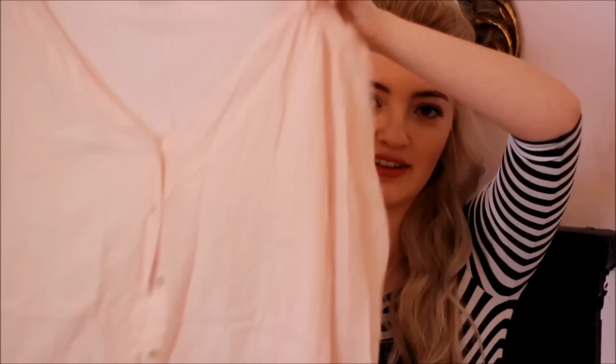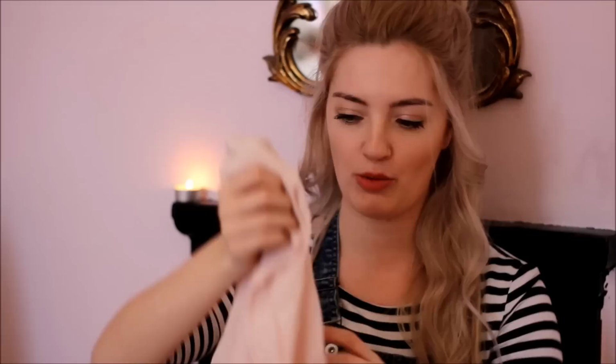It's four sizes bigger than me, so it's quite big. But I just really liked the colour. It's from Monsoon. And I'm really into this kind of light pink colour at the moment, so I don't know if that's going to look alright, because I tried it on and it looked a bit weird because it was so big. Some stuff you can wear oversized, but then some things, just the way they're cut, don't really work as well.